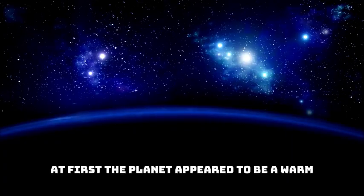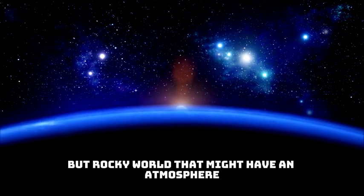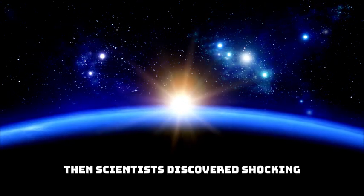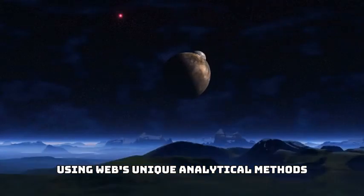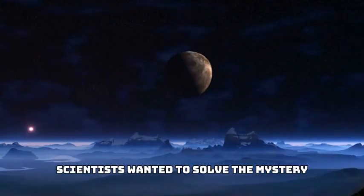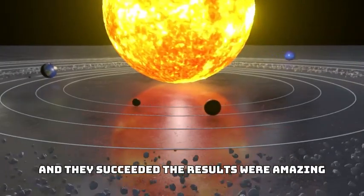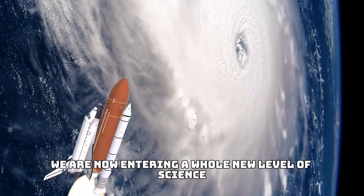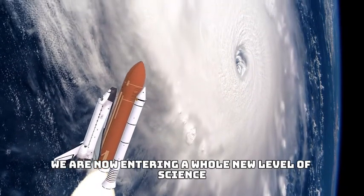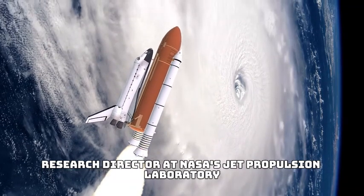At first, the planet appeared to be a warm but rocky world that might have an atmosphere. Then scientists discovered shocking new information about it. Using Webb's unique analytical methods, scientists wanted to solve the mystery surrounding this mysterious planet, and they succeeded. The results were amazing. With the James Webb Telescope, we are now entering a whole new level of science, said Renu, research director at NASA's Jet Propulsion Laboratory.